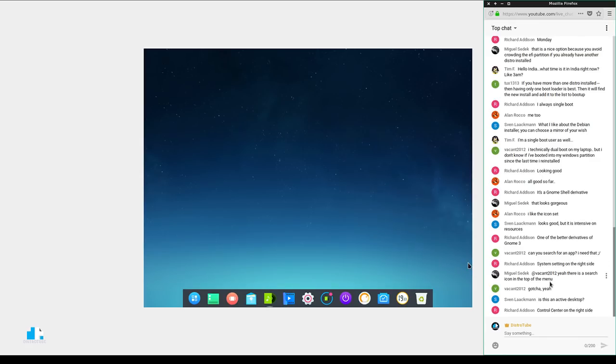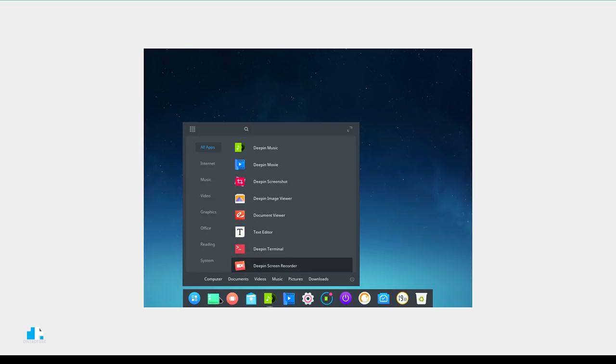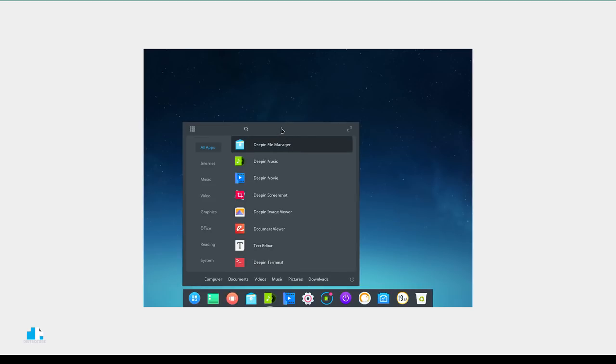Miguel, yeah, there is a search icon in the top of the menu. Yeah, right here. So I guess you could physically click on it, left click with the mouse, and your cursor is there. But you really don't even have to click on anything. As soon as you start typing on the keyboard, your search query is going to start appearing there.